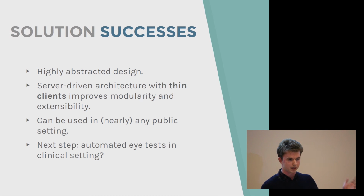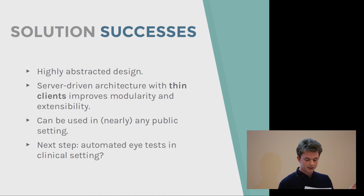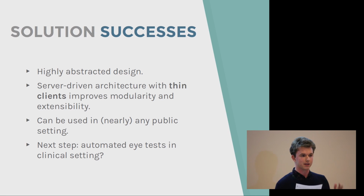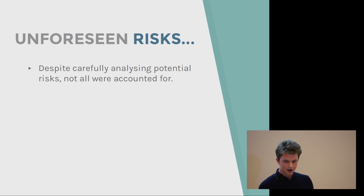Just a few areas we consider we succeeded in. We achieved a highly abstract and modular design, which made it very easy to extend what we'd already designed initially. And the server-driven architecture which we chose really worked well for us. The next steps would be to run a clinical trial comparing the automated test results to actual manual tests, which are already implemented.